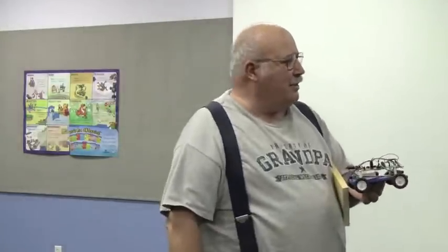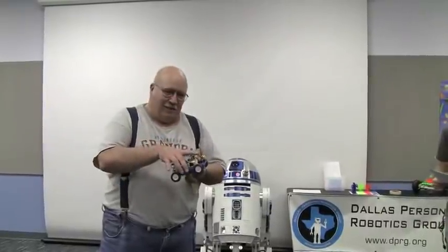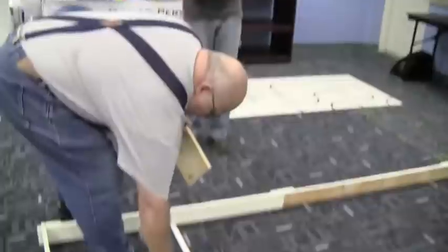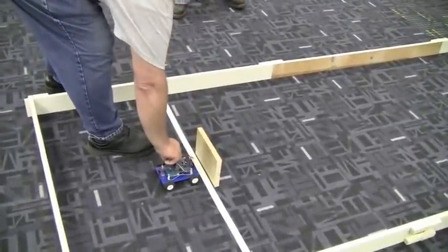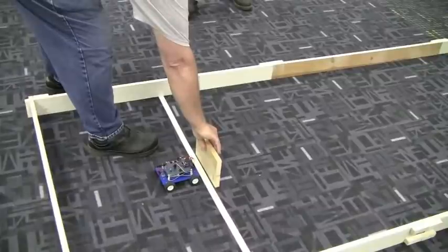How many tries do we get to do this? 3 tries. So I'll do the first one, then I'll try to aim it. It works fine on a 4-foot long course, but when the course gets longer, it doesn't go straight. I'll give you a 3, 2, 1, and then go. Ready? Okay, I'm not ready yet. All right. Okay, 3, 2, 1, go.